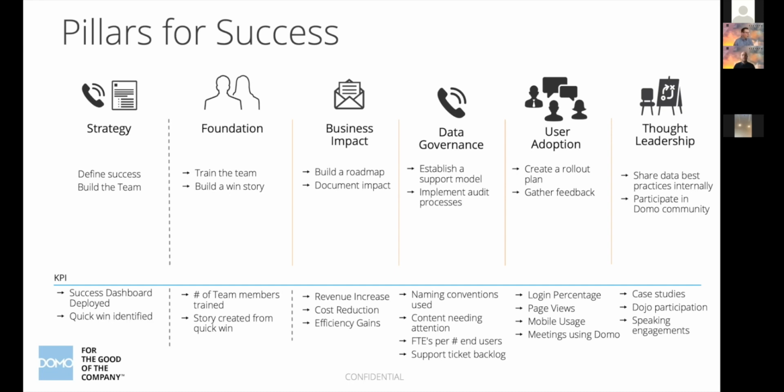The business impact. Do we have a roadmap on what it is that we're going to do, once we nail this use case down, what's next? And then are we documenting that and telling that story back to the business? From a data governance perspective, do we have a model that we've built in place? And maybe we don't, but we can help you to get there. Like I mentioned, implement the audit process. Let's help to drive that governance best practice.